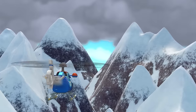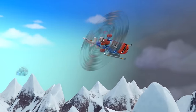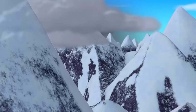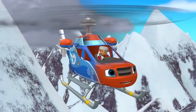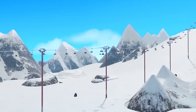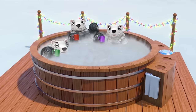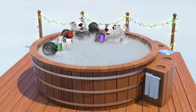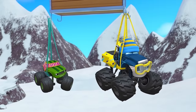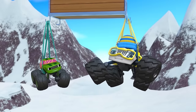Careful, Blaze! Those look like storm clouds! Gaskets! It's an ice storm! Whoa! Don't worry, Crusher. Those polar bears are way down there. And we're all the way up here. Yeah, you're probably right. I mean, it's not like we're about to fall or anything.